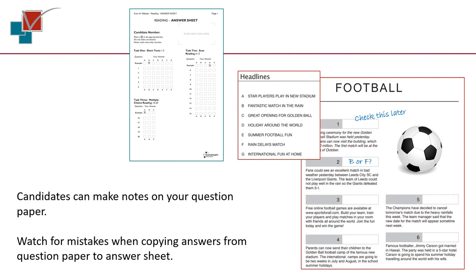Another useful bit of advice, as well as making notes on your question paper, is watch when you are moving or transferring your answers from your worksheet, from your question paper, to your answer sheet. It is easy to slip a line. You have time in the exam to do it. It is part of the allocated time. But make sure you do it carefully and you check it. Having done all the fantastic work of getting the right answers, you'd hate to put the wrong answers down on your answer sheet.